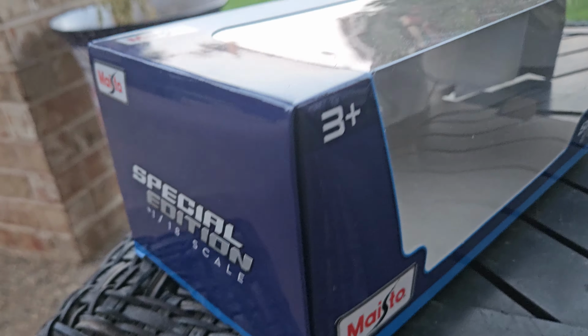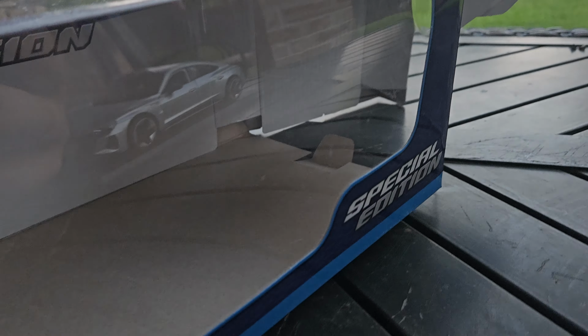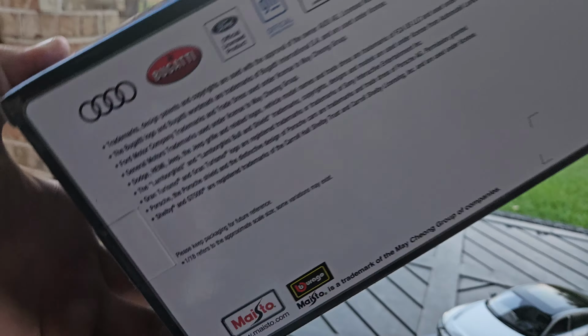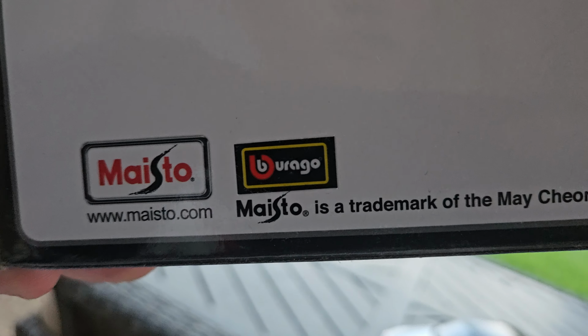There's your box, the same special edition box like all the other Sam's Club models. And you can always tell if it's a Burago by that sticker right there. If next to Maisto it says Burago, it's probably a Burago model.